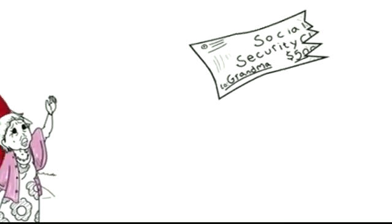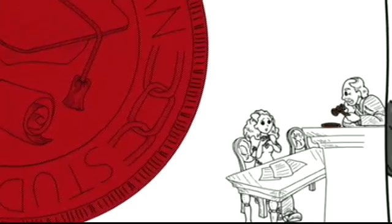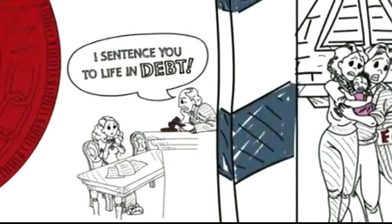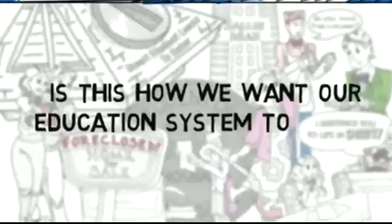We should have an answer to this. If you get really behind in your car payment or your credit cards, you can file for bankruptcy. But Congress has made it nearly impossible to discharge student loans through bankruptcy. Big institutions make big profits while students try to make ends meet under crushing debt. Is this how we want our education system to work?